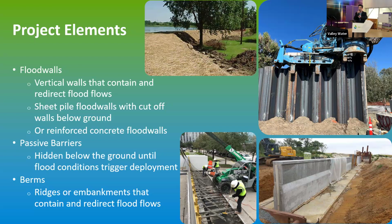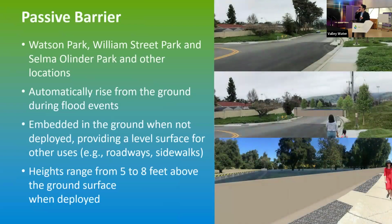And we'll have some more pictures here of the passive barriers. They're used so that it doesn't cut off access. We're using them in some of the parks to make sure that the access is maintained. On the screen here, for example, is Jackson Street at the Watson Park, entering into Watson Park. And so in the middle picture, you see the barrier right across the street. Well, that's going to be lying down flat and you can drive over it most of the time. Only during a large flood event would it trigger to pop out of the ground and hold back the floodwaters.